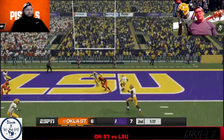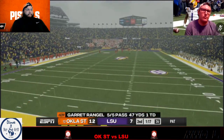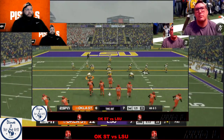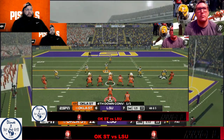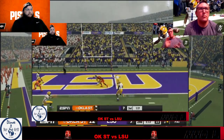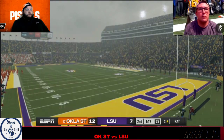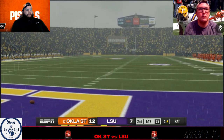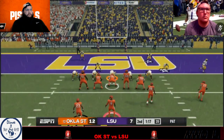Rangel drops back 3 steps. Throws an above-the-helmet pass to Shetron, who reaches back behind his body and above his head to drag this one down. There was a Tiger defender right in front of him, but he didn't get his head turned around in time, boys. Wow. And that shuts the crowd down, and the band is playing their fight song. Great spectacular catch there by Shetron. Yeah, nice throw, nice route, great catch. Looked like an in-breaking route. Got the job done there.